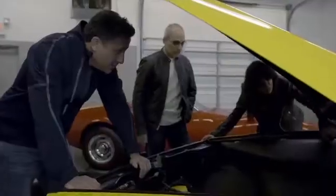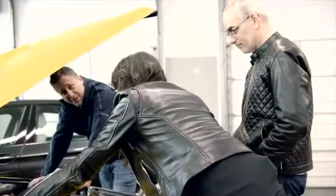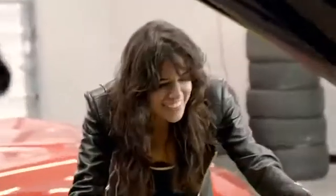How could you keep it in such pristine shape for so long, man? Well, it's been restored. Obviously, it's a collector piece now, so it's babied. This is a good example of how guys are really good at nurturing as well. Yeah, we have that ability. Especially when it comes to cars.